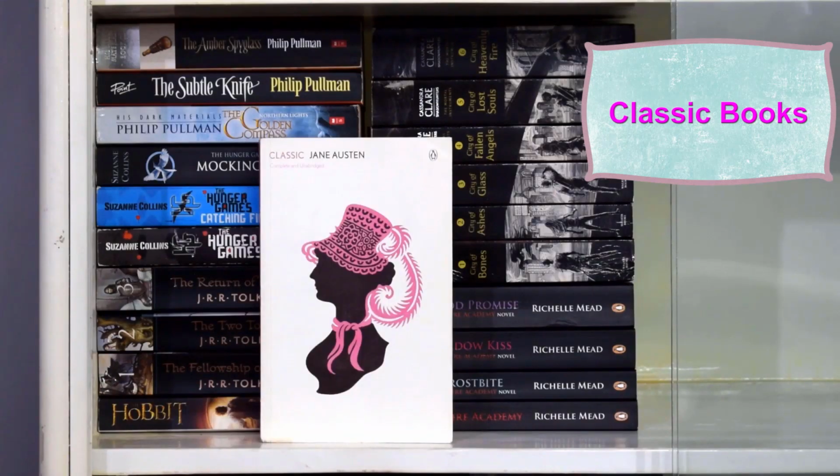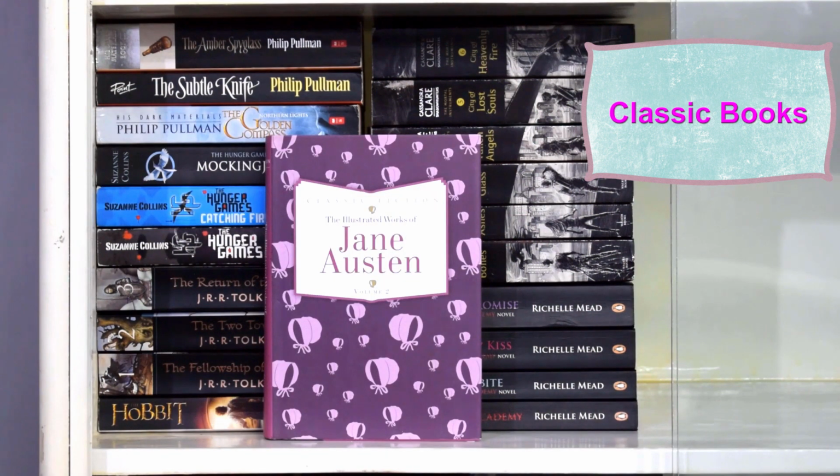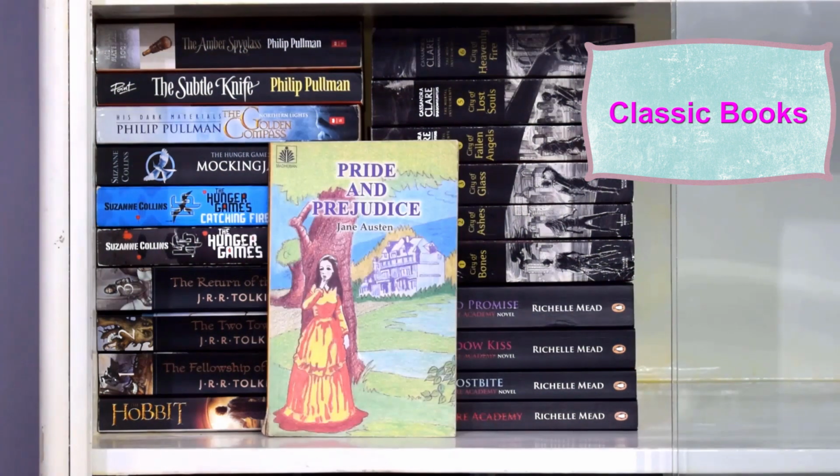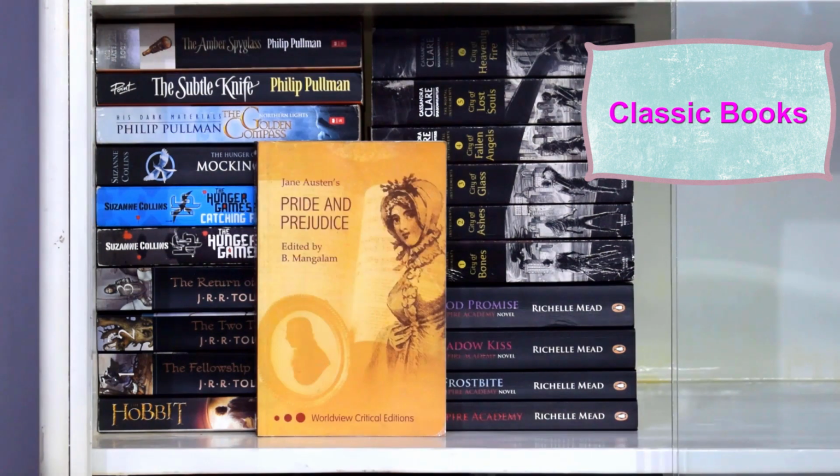Now these are my different editions of Jane Austen. This one is a paperback from Penguin. It has all the novels in complete and unabridged form. The illustrated works of Jane Austen Volume 1 and the illustrated works of Jane Austen Volume 2 by Octopus Books. Sense and Sensibility. This is my first Pride and Prejudice abridged edition by Madhuban Books, Pride and Prejudice hardcover edition by Planet 3 Publishing, and Pride and Prejudice paperback edition by Worldview Publications.